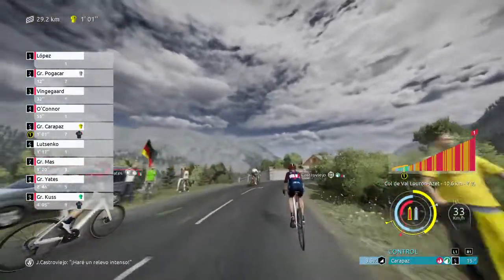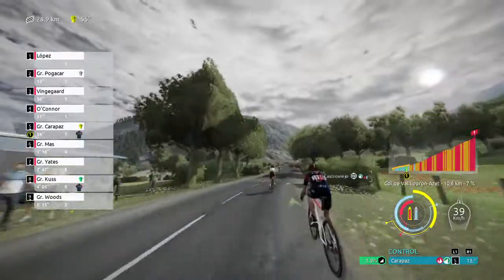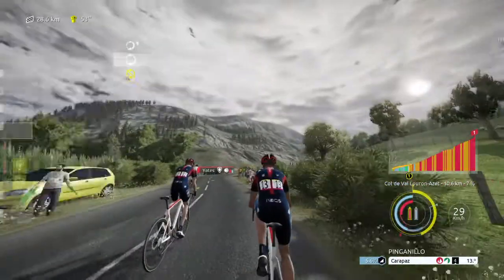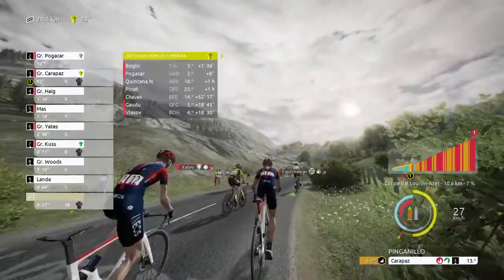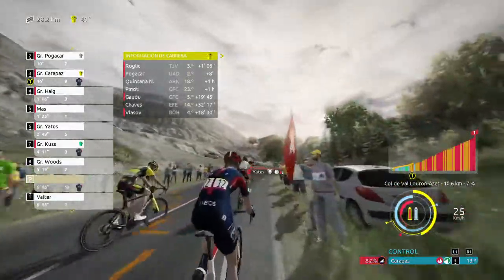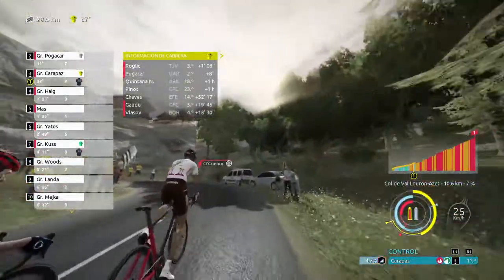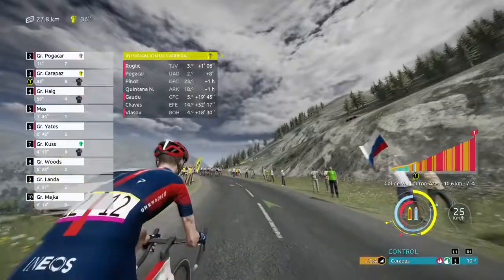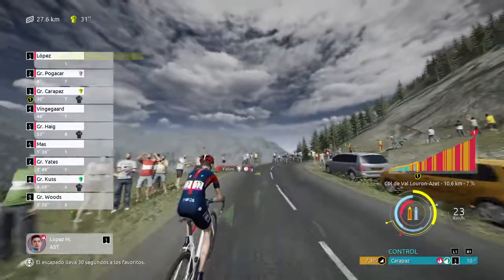I'll make a big effort on the relay. Okay, I'll consume a feed. Teammate has just been dropped. You can't count on him any longer. The lead rider has 30 seconds on the favorites.